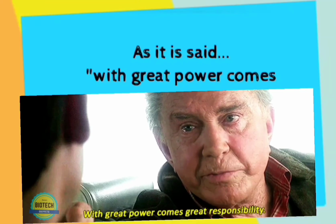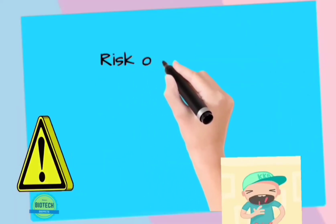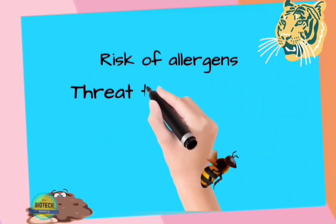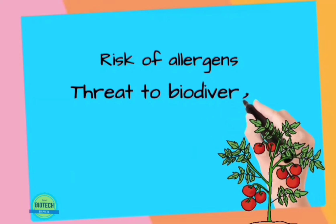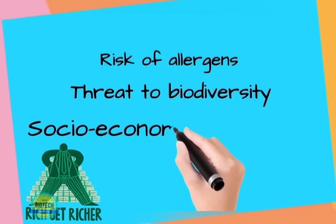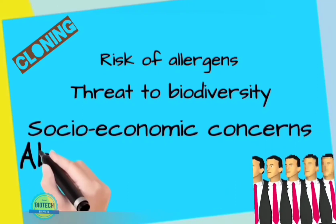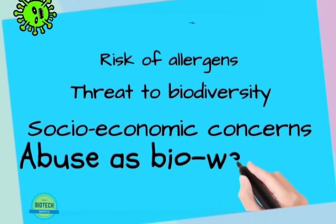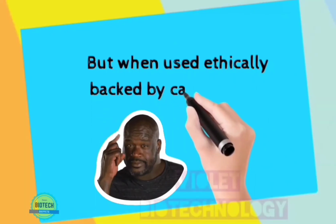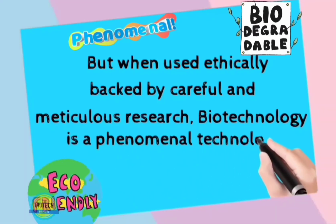If not used wisely, this technology could pose certain risks, such as unforeseen allergies caused by consumption of genetically modified crops, threat to biodiversity caused by selection pressures coming from introduction of genetically improved organisms into the environment, socio-economic concerns such as biased use of technology, widening the gap between the rich and poor, ethical issues concerning cloning, weaponizing biology by causing intentional outbreaks of diseases. But when used ethically, backed by careful and meticulous research, biotechnology is a phenomenal technology proven to improve lives.